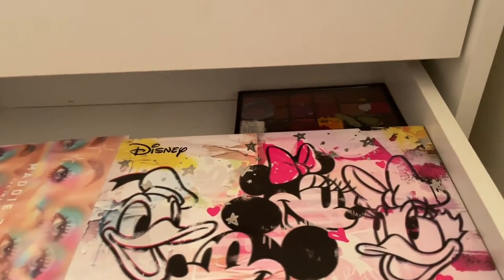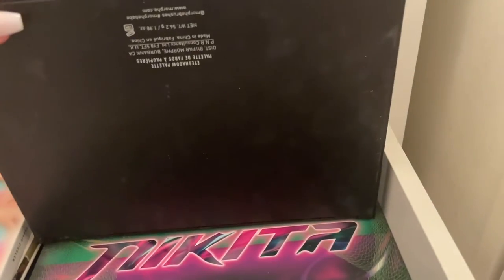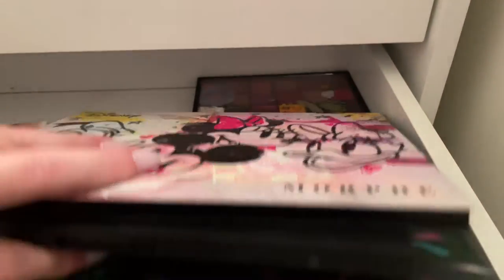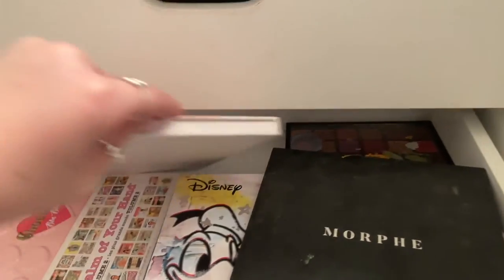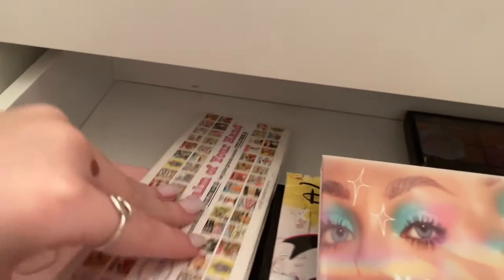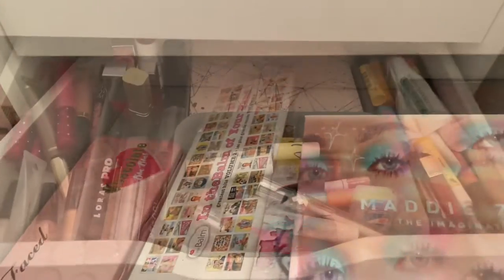It's the 25A. I have this Disney Morphe one, this other little Morphe one, and it's 35 as well. Then the Nikita one, which is gorgeous. 10 out of 10. I have the Volume 2 Anastasia back there. Morphe X Maddie Ziegler. I love her. Then I have the Balm and the Balm of Your Hand. And then I have the Too Faced White Chocolate Palette.